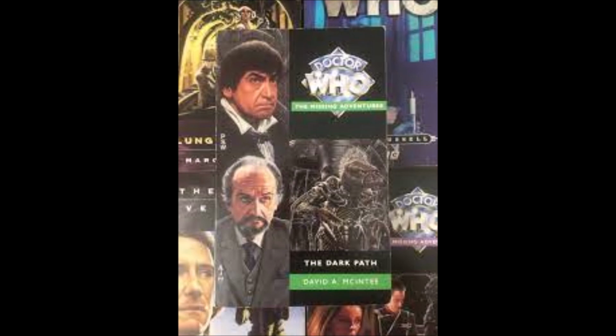The next book is The Dark Path. This is the penultimate book in the series. It features the second Doctor, Jamie and Victoria, and it basically has a pre-TV canon introduction for the Master in it, the Delgado Master. That could be an interesting enough idea, but it's David A. McIntee, and somehow, to me, again, I don't want to slag him off, some people seem to like his stuff, but to me, he always had the ability to turn an interesting premise into something quite boring.